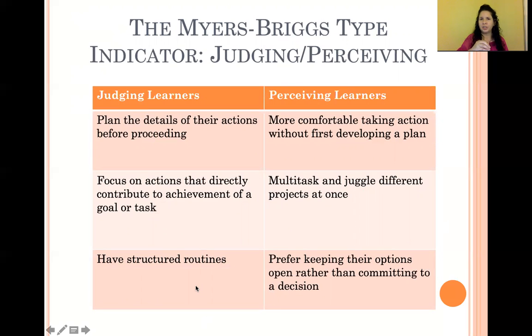Our judging learners versus our perceiving learners, right? So our judging learners like to have routine. There's structure, right? I eat breakfast at this time every day. This is the time I do this. I'm out the door by this time. I like structure. I go to the gym Monday, Wednesday, Friday. I really don't like deviating from that, right?